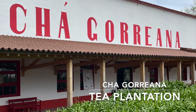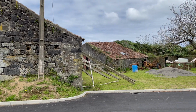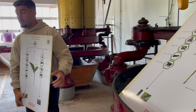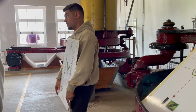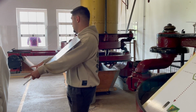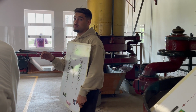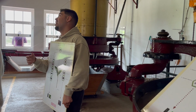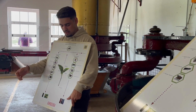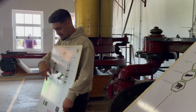From there, we were off to the Cha Gorreana tea plantation. It's been in operation since 1883, so it's the oldest tea plantation in Europe. Like I said, the plantation we see outside is over 40 acres. How much tea? A lot. The plant we see outside is the Camellia sinensis.